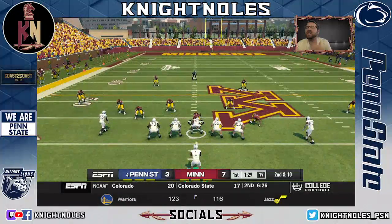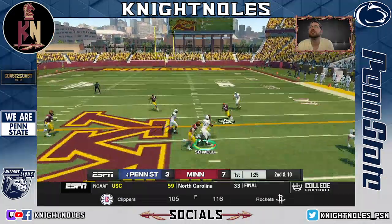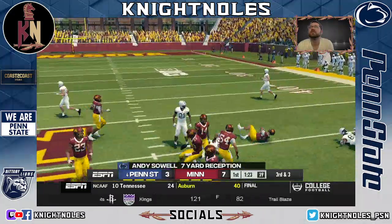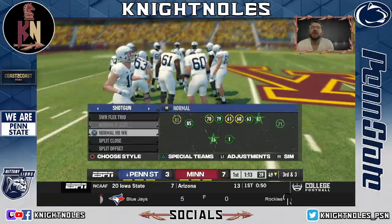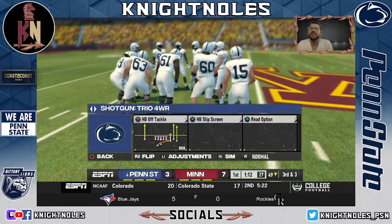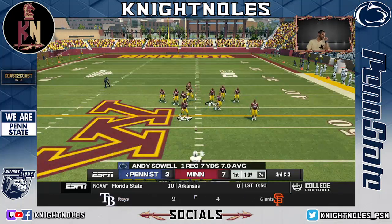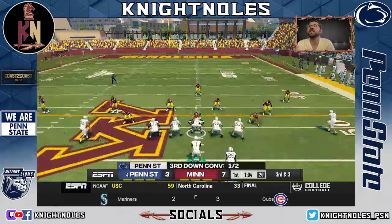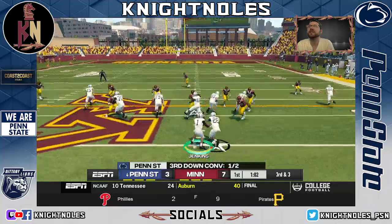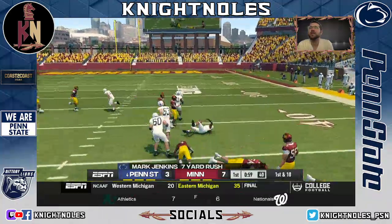Five wide. They'll bring him down at the 49. See what kind of zone read they're going to give us here. And here's another third down. They're going to give us a give. Nope. Nice run there.